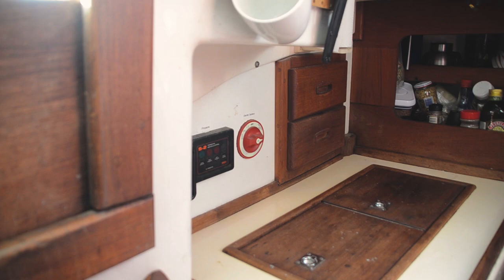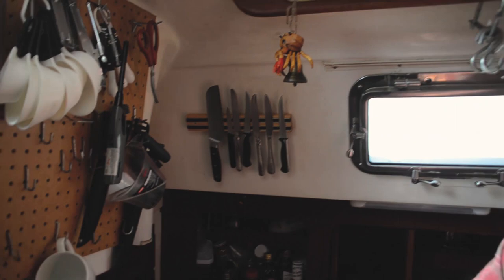Propane sniffer. I have two sniffers, one under the actual oven, and then I have one below the actual propane in the locker over there. I installed these myself. They're pretty useful.